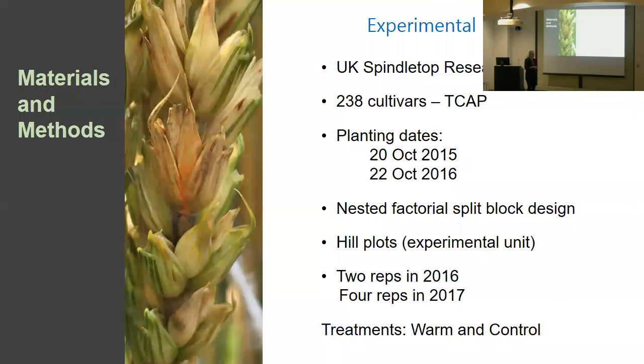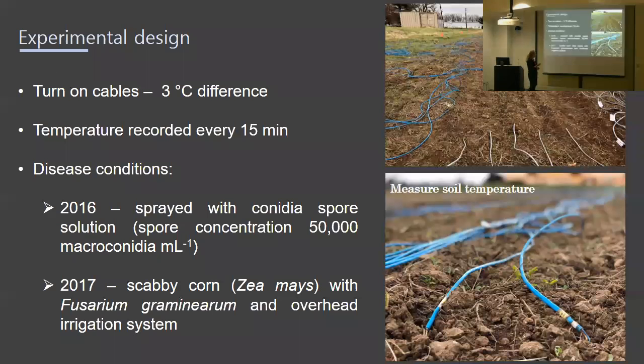So the experiment was conducted here in Langston at the Spindletop farm. We used 238 cultivars that came from different breeding programs across the U.S. We planted in 2 years, 2016 and 2017, in an experimental split plot design. Due to the number of cultivars that we have, we use few plots, and we have 2 reps in 2016 and 4 reps in 2017 under warming and control conditions.